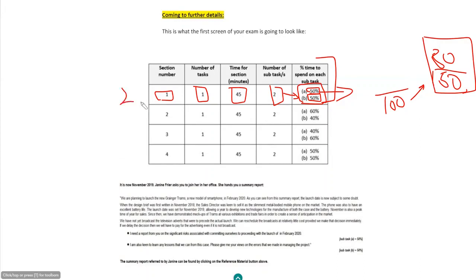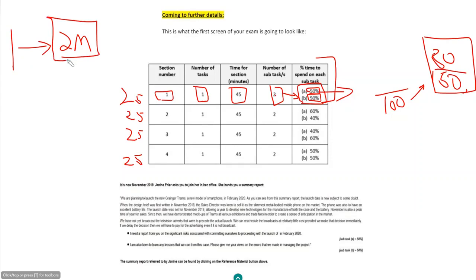As a general rule, like I said, they mark out of 100. So if there are 4 tasks, each task is 25 marks. Correct? Under each task, they've given you 2 subtasks and they've given you the percentage as well. So 25 marks for one answer, one subtask is 12.5 marks. So 12.5 marks for task A, 12.5 marks for task B. Now, generally in CIMA, when you write 1 point, it gives you 2 marks. So one well explained, detailed point gives you 2 marks.